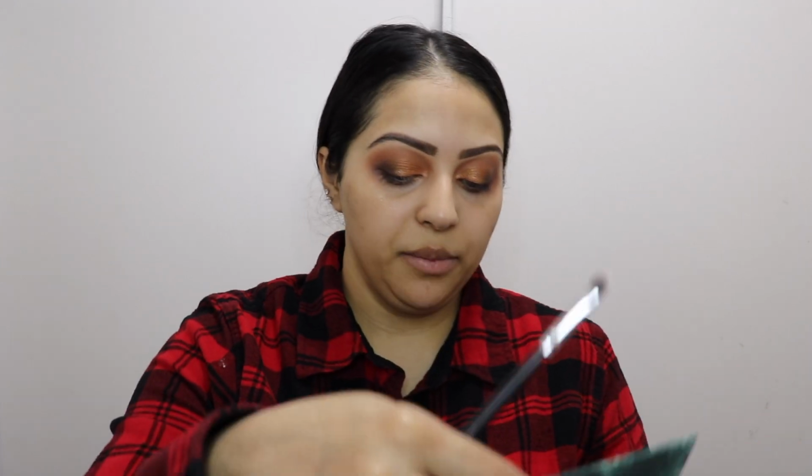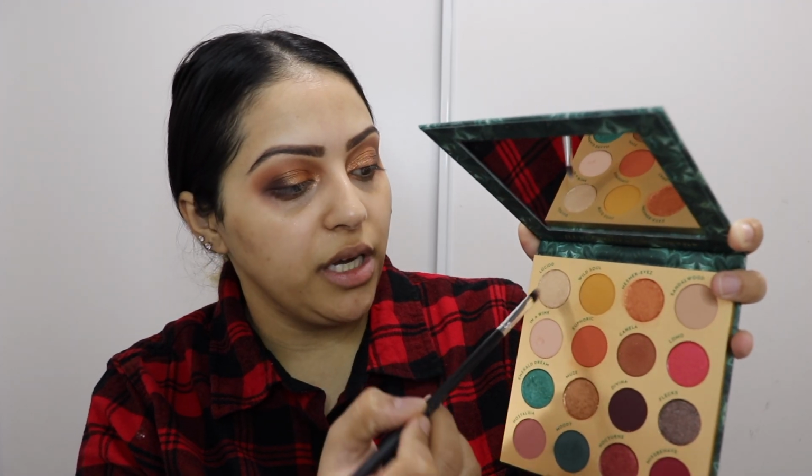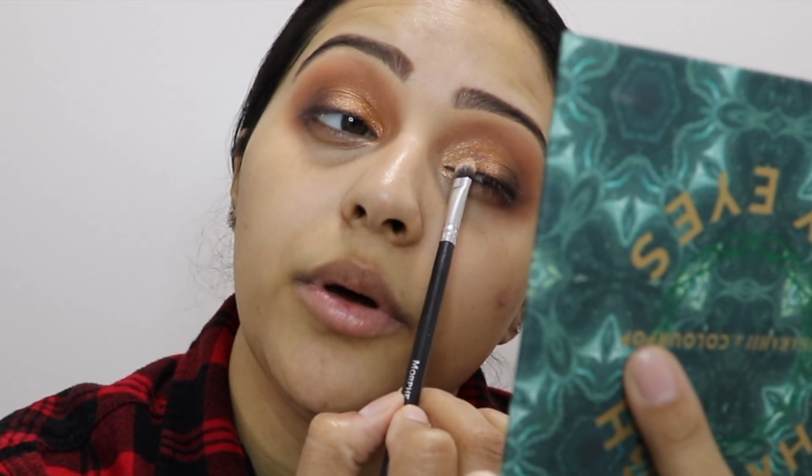I'm picking up another flat concealer brush, and I'm going to pick up the shade Lucida, which is the first color. It's more of a shimmery champagne or off-white color. I'm going to pop that right on the inner area here, just because I want this to really pop.